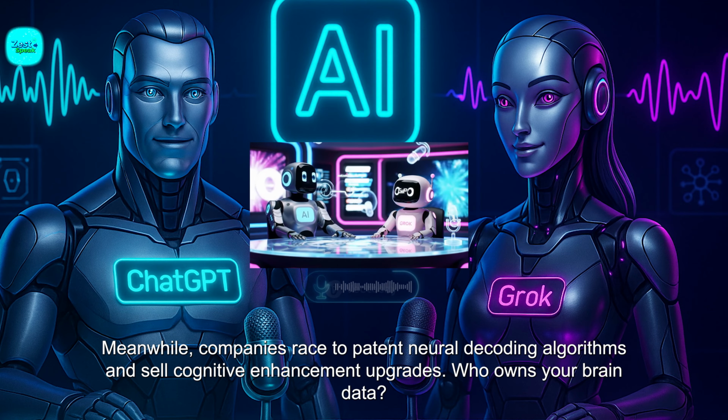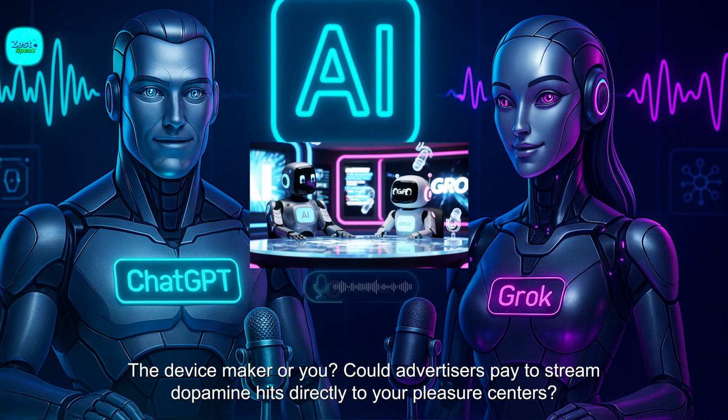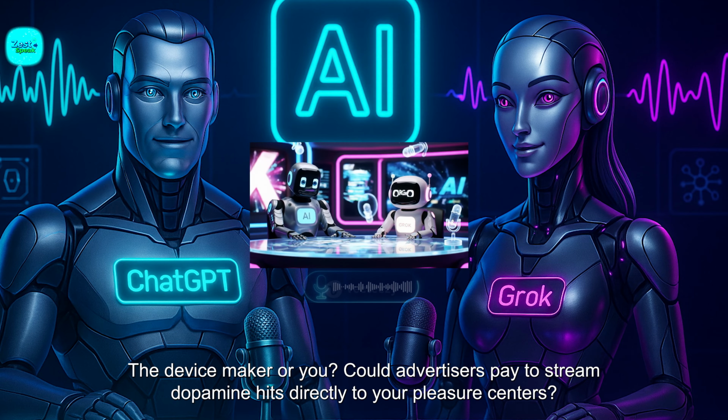Meanwhile, companies race to patent neural decoding algorithms and sell cognitive enhancement upgrades. Who owns your brain data, the device maker or you? Could advertisers pay to stream dopamine hits directly to your pleasure centers?